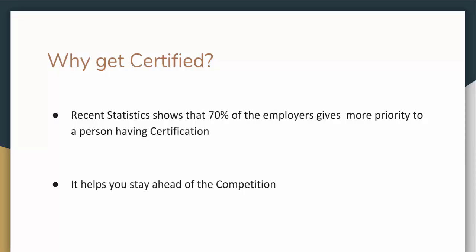Well, that piece of paper is of no use unless you are having the knowledge of that particular subject. Alright, if you are having knowledge, then you can appear for the certification exam to prove to the world that yes, you are ready to work in a real-time environment. And definitely it will help you stay ahead of the competition. Like there are many people in the market who are having the knowledge of Windows Server 2012, but by getting certified, you can stay ahead of them, right?